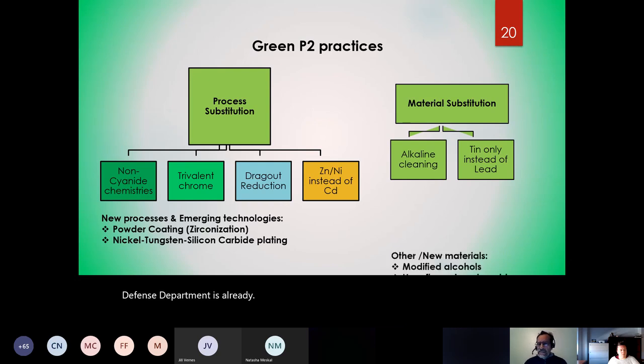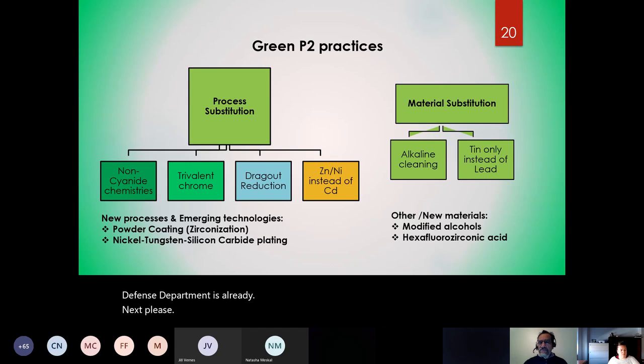Next, please. In the material substitution, we have the modified alcohols. Remember, dirtiness, the very important step in cleaning operations is the removal of dirtiness. And believe it or not, even dirtiness has polarity. So there is dirtiness that is polar and non-polar, and the modified alcohols can be both, and are being designed to clean both types of dirtiness. I don't have any specific example for you on modified alcohols, but this is also a new trend.